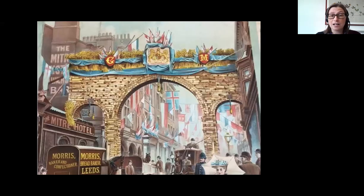Now here's a slightly enlarged version of the bread part of it. Now the idea of a bread archway came from the landlord of the Mitre pub, which was on Commercial Street, and he was called Henry Child. And his friend, Mr. Morris, a baker in Lands Lane, had the idea to make an archway of bread that would stretch across Commercial Street from the Mitre pub to the premises of Mr. Edison opposite. And they were very serious about this.